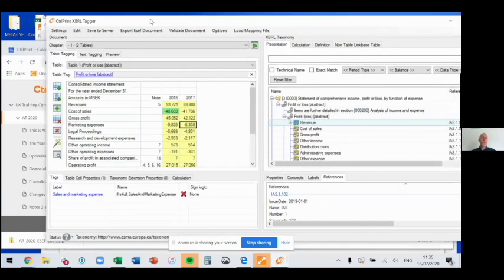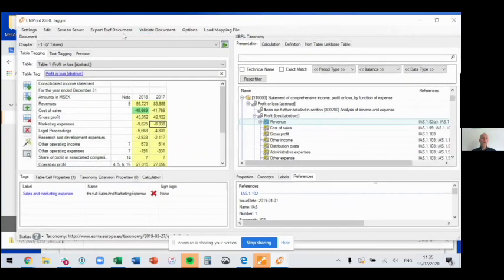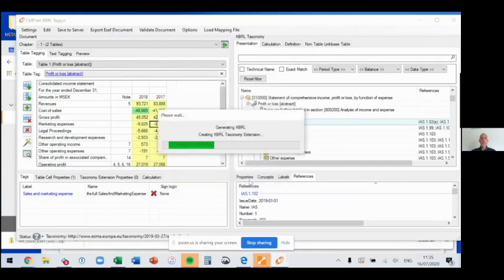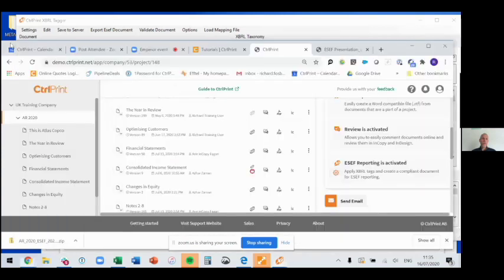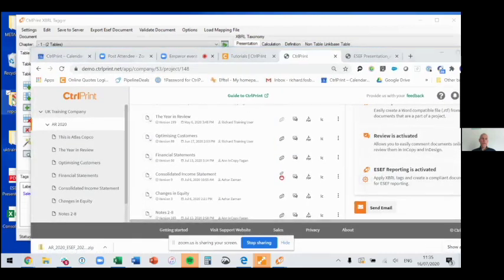And then there is another way that you can actually review this, which may be for people who prefer to actually view things, and that is to export an ESEF document. You can generate a very quick review ESEF document at any stage of your development and production cycle. But let me pull up one that I've actually done earlier.